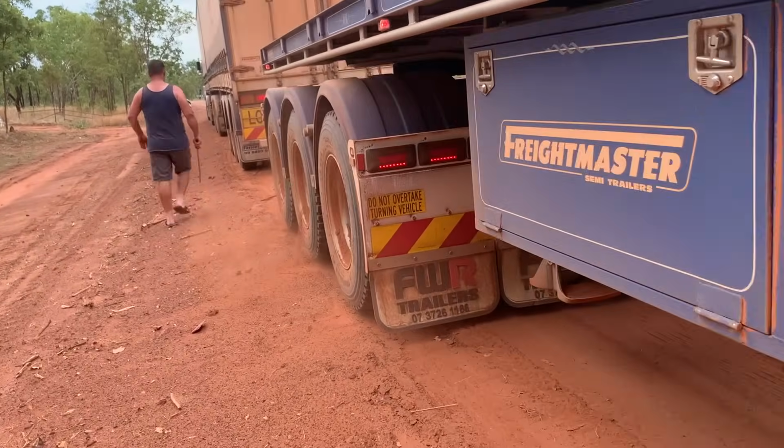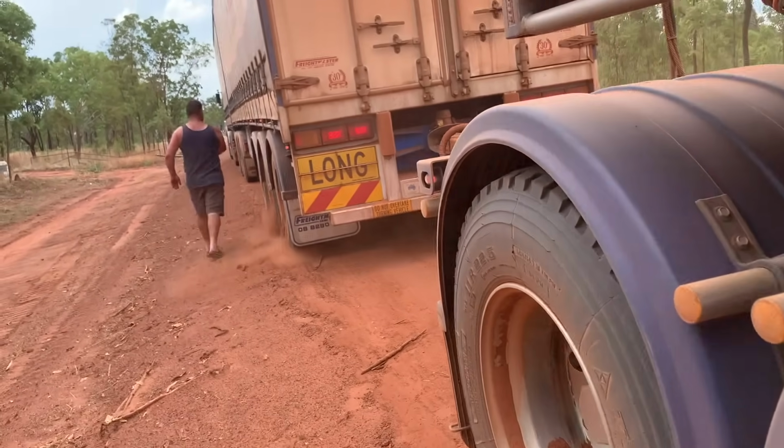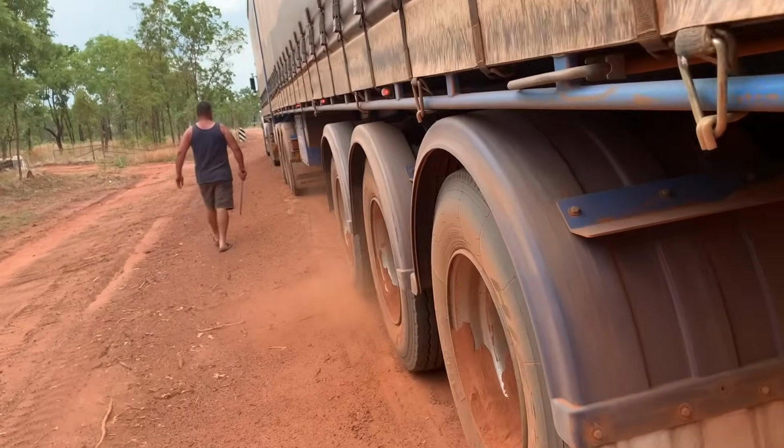And then when you drive forward, most of the dust actually rolls out of the rims, so that way you're not covering the road and all the cars that are coming towards you or coming up behind you in dust.